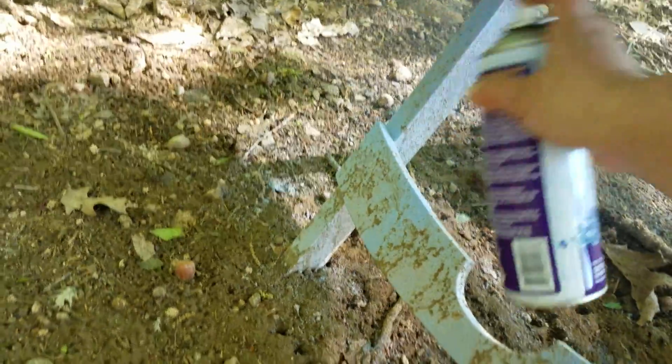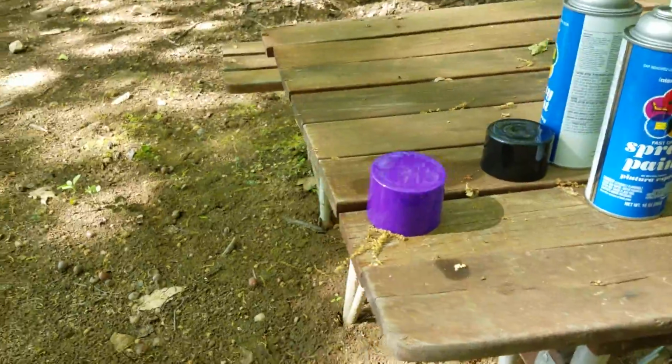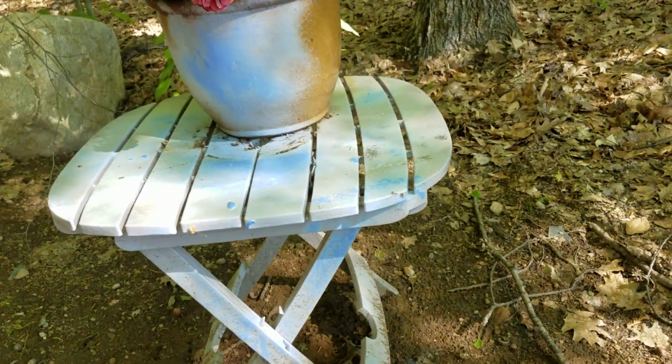I don't have a water source back here. This is the back part of my yard and the hose would never reach this far. So, gotta work with what you got. Actually, while that's sitting, I don't know if you guys know, but it goes from blue to white.